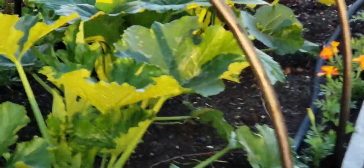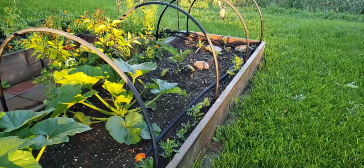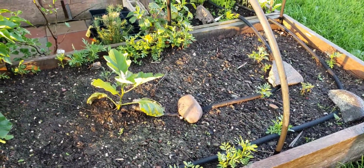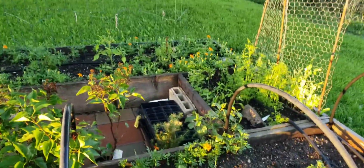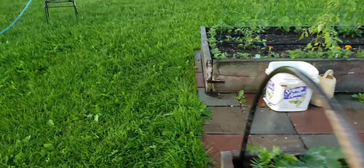I've been transplanting marigolds into this bed, so we got them here. Oops, I'm still zoomed. Okay, so we got some marigolds there. I still need to finish getting around the bed. Got a few empty spots here that need some marigolds, but yeah, they're blooming. I told her if she wanted to, she could come and get some marigolds too. Whether or not she actually will, I don't know.